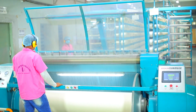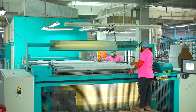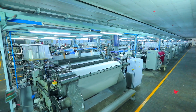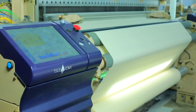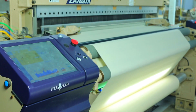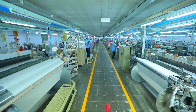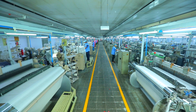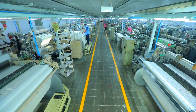In weaving, Unicom is equipped with high-tech machinery. It has sizing machine from the world best technology provider Karl Mayer, Germany. Unicom has got the latest Toyota JAT810 and Sudakoma ZAX9200i airjet looms. It produces on average 20,000 yards of prime quality cotton and poly cotton blended woven fabrics per day.